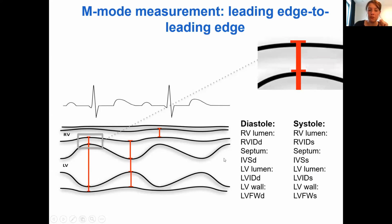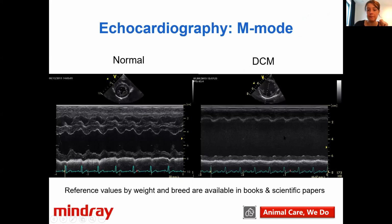The important point about this is where exactly do you place your cursor? For this, we have what we call the leading edge to leading edge technique. I've actually augmented the lines here, this line and this line, and you see that we start from the top of that line to the top of this line. So we are not on the line, we are also not under the line. We are from the leading edge, the top of the line, to the leading edge, again the top of the line. On your ultrasound machines, these will be white lines.